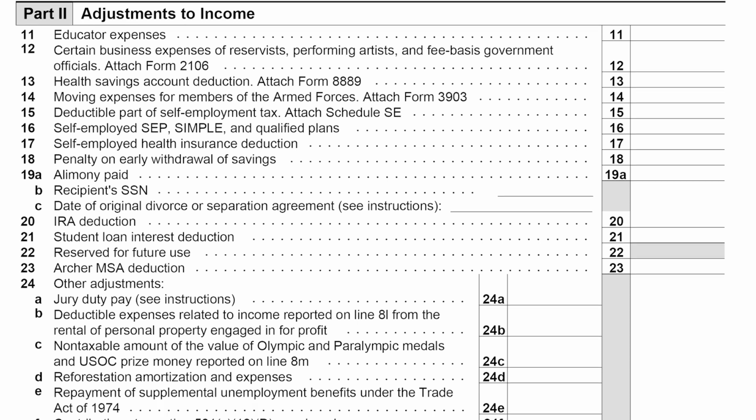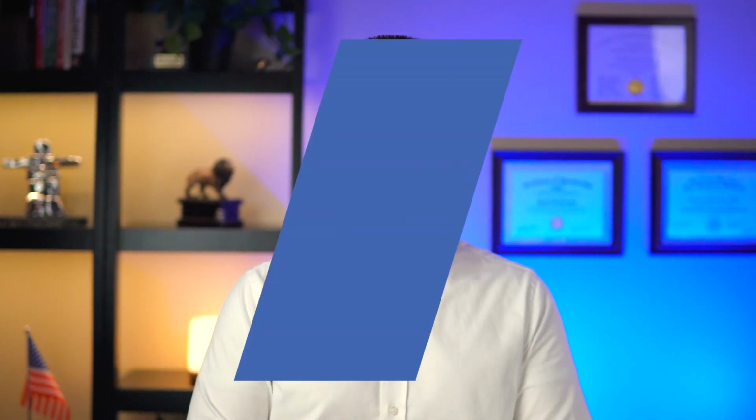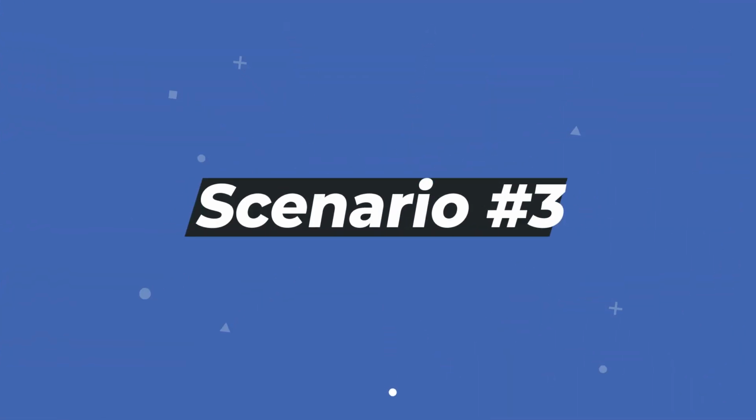And on Part 2, line 24Z, you'll indicate on other adjustments, incorrect Form 1099-K, indicate the amount 20,500, and this amount now flows also to Form 1040 page 1 as a reduction, so the net effect is 0. And that's it. This is the IRS official guidance. It's pretty straightforward. So let's move on to scenario number 3.